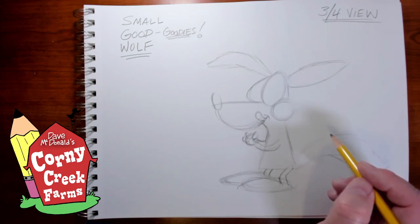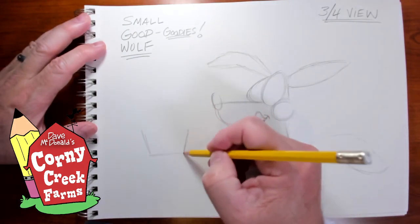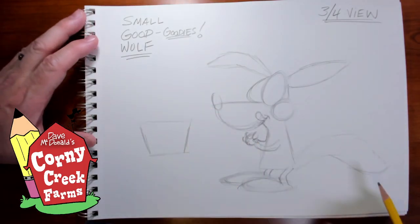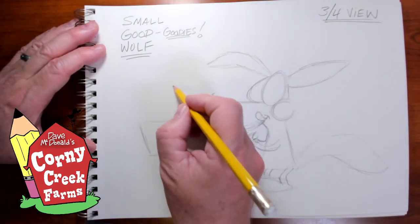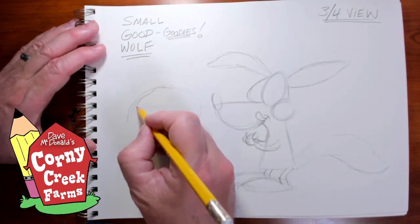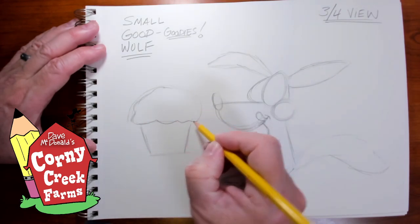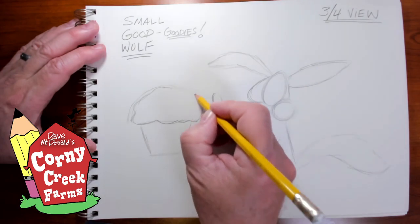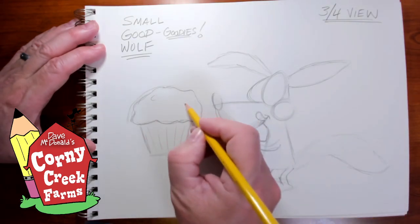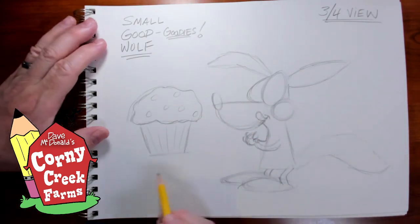Let's see, what else? Maybe we'll just over here make what looks like a giant muffin. So we create kind of a trapezoid for the base of the muffin, and then obviously the muffin would have half a circle top, but we're going to make it wavy and bumpy. Remember, a muffin doesn't look perfect. Maybe wavy at the bottom. Maybe it's a blueberry muffin. That would be my favorite. So maybe we see blueberries in the muffin. All right.